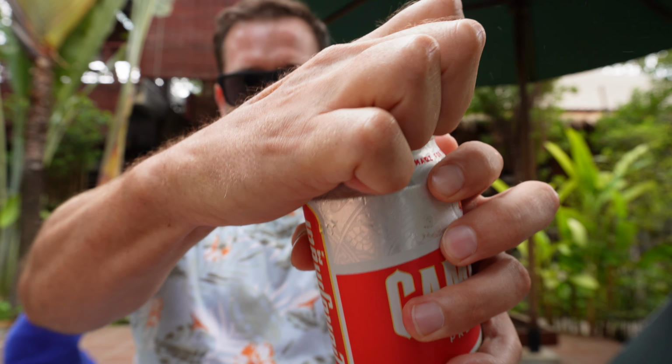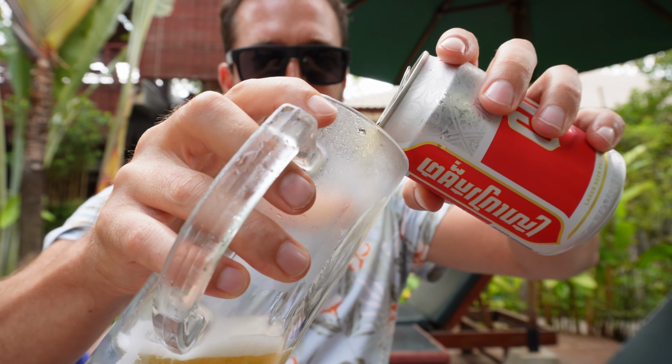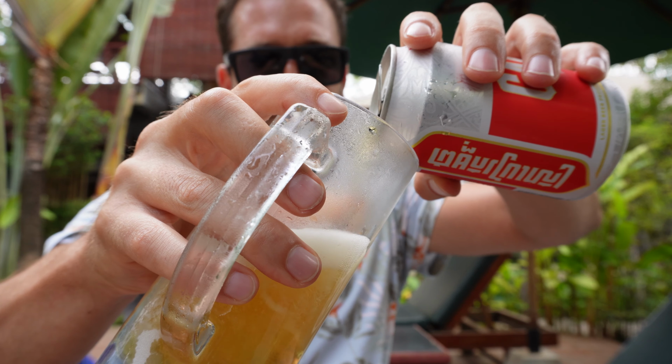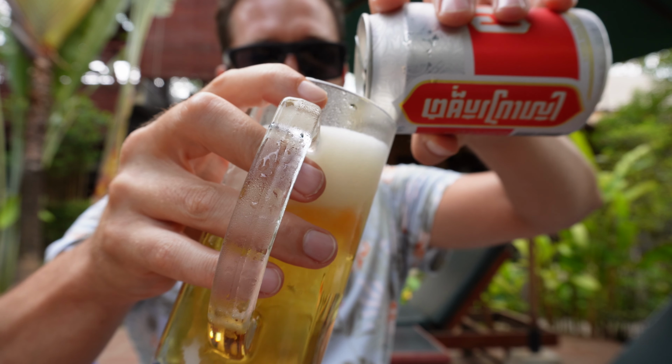So after Tanya's failed attempt at pouring a good beer, I think I'm going to show her how it's done. That's how you pour a beer.